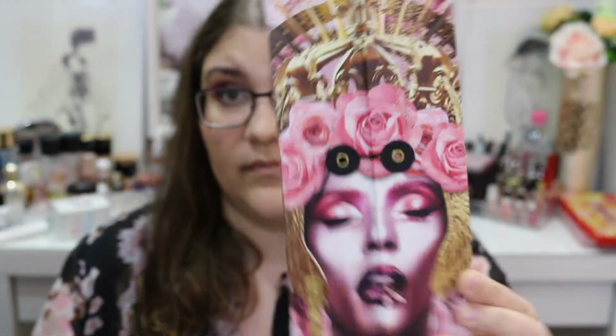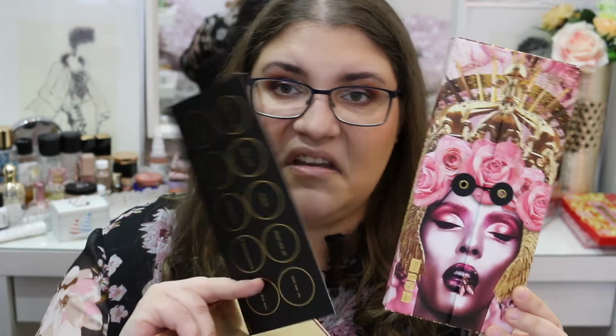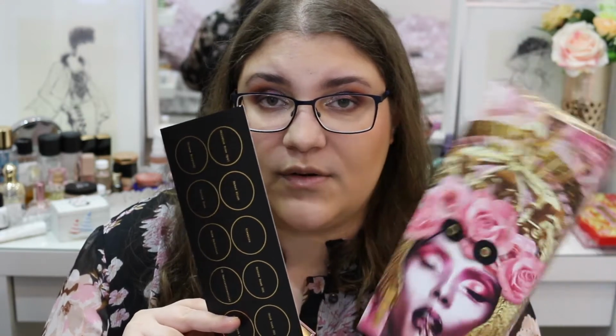Today we're gonna talk about this beautiful eyeshadow palette. Let's hope I'm not gonna blind you with this right over here, and let's get into it. First off, the eyeshadow palette comes in this box, which I think is just beautiful if you ask me, and it comes with the little cardboard thingy with the shade names and everything. I would have preferred to have the names on the palette, but it is what it is.